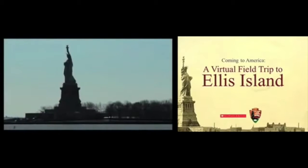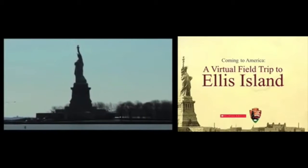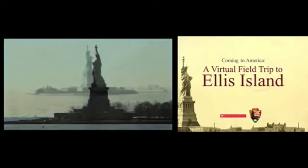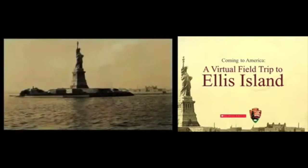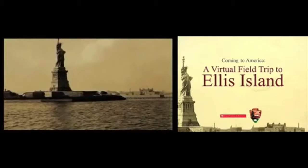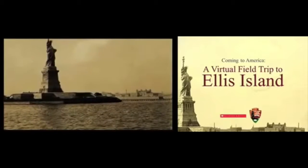When you think of the iconic New York City skyline, it's almost impossible not to think of the Statue of Liberty on Liberty Island. But did you know that less than half a mile northeast of Liberty Island sits a second small island that has played an extraordinary role in shaping the culture and history of the United States of America?